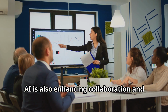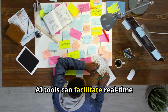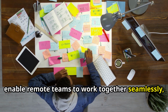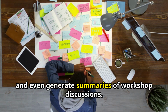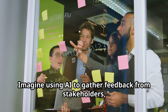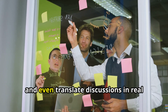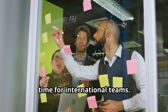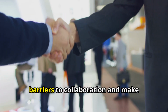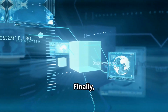AI is also enhancing collaboration and workshops in the UX world. AI tools can facilitate real-time collaboration on design projects, enable remote teams to work together seamlessly, and even generate summaries of workshop discussions. Imagine using AI to gather feedback from stakeholders, synthesize ideas from brainstorming sessions, and even translate discussions in real time for international teams. This is about using AI to break down barriers to collaboration and make teamwork more efficient and productive.